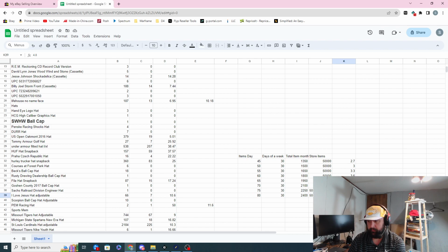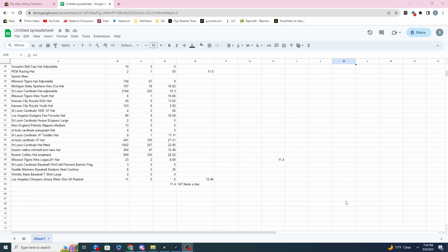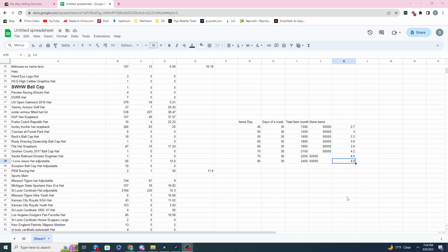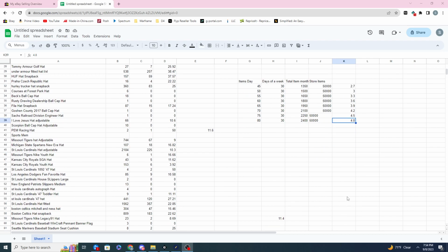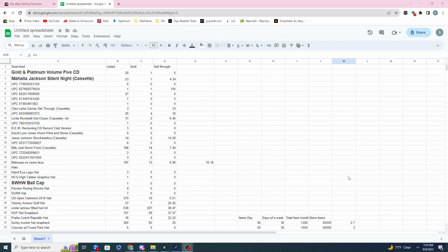Let me turn off my webcam so you can see the full graph. So this is the full graph here. It goes all the way down to 4.8, and you could just keep going. If you did roughly 147 items a day, that would be an 11.4% sell-through rate on an entire store.